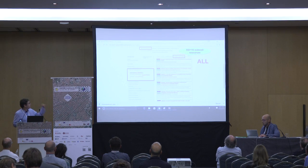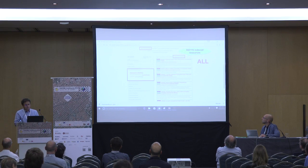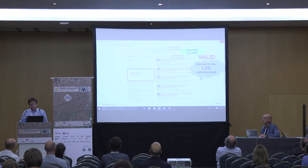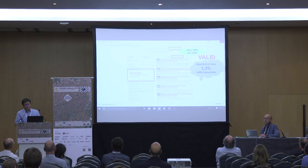Here we see how many resources are now registered in the browser. There are more than 300,000 registered resources in total. On the left, we see how many of them are datasets, layers, download services, and so on. But if we hit the other button, which shows how many are valid, only a little bit less than 4,000 are valid, which represents 1.3%. So from everything we have in Inspire, only 1.3% are valid.